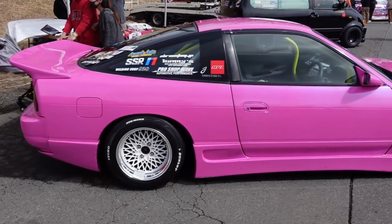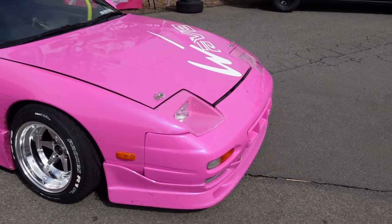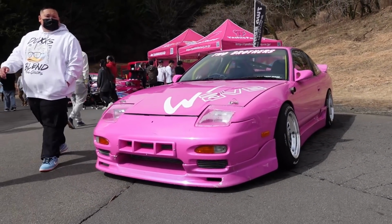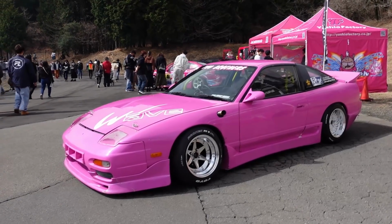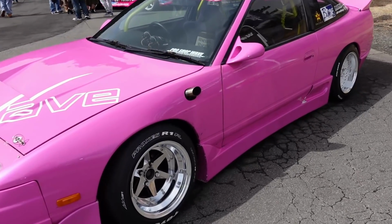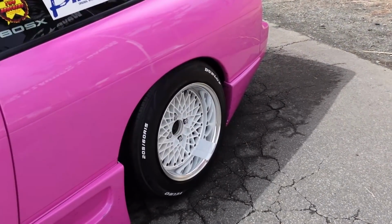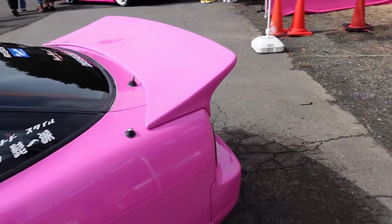A little more local to me, here is B-Wave. Pro Shop Wave with their old school retro style. Nice juxtaposition between it and the Yoshio cars. What's that, wastegate out the side there? Beautiful Longchamps. Maybe SSR mesh on the back, small wheels, big wing, his signature.